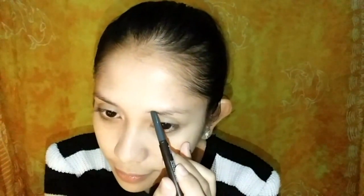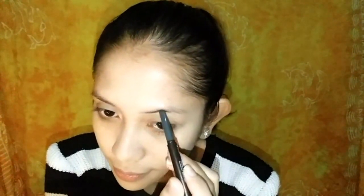Fourth is an eyebrow pencil or a cream type. That's just on my own because cream-based makeup stays longer than the powder ones.